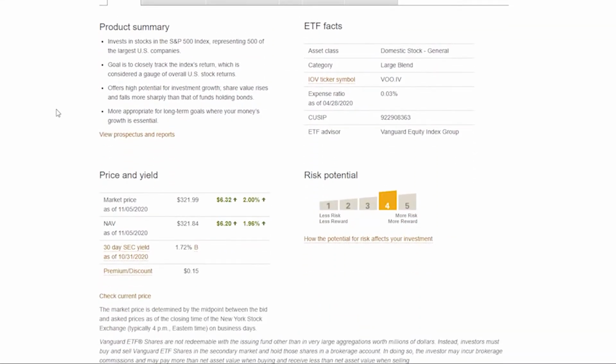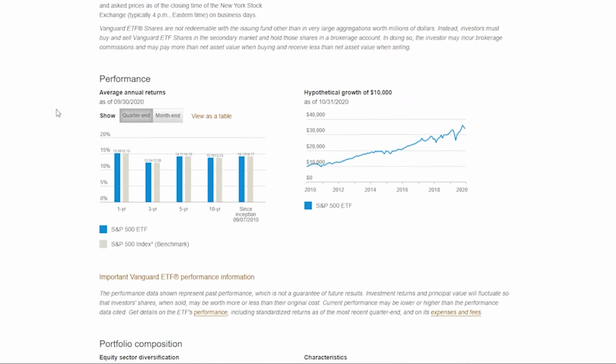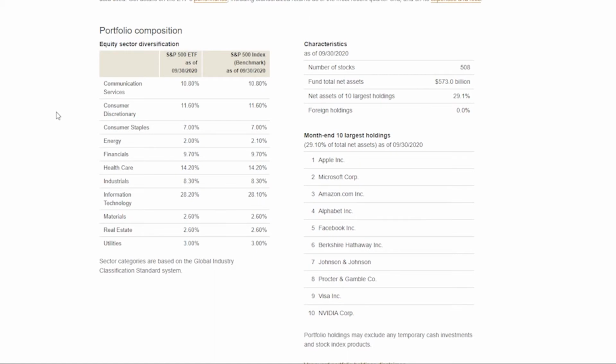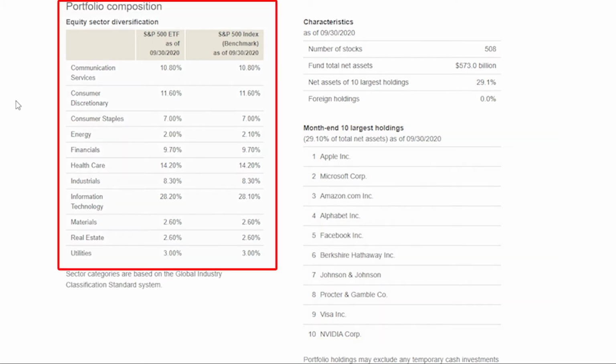So in VOO, we're looking at the different types of assets that it invests into. Since this is an index fund that tracks the S&P 500, the assets that you're invested into are going to be the assets that are in the S&P 500. So for example, it's going to be Apple, Microsoft, Amazon, Alphabet, Facebook, Johnson & Johnson, etc. And the portfolio composition is going to be split between communication services, consumer, energy, financials, healthcare, industrials, IT, materials, real estate, and utilities. As I noted with the Target Date Retirement Fund, you're not going to have any bond assets in an index fund unless it's an index fund that's tracking bonds specifically.